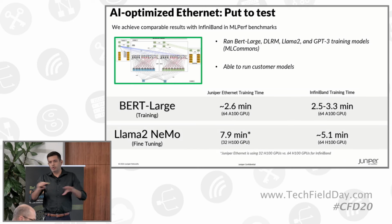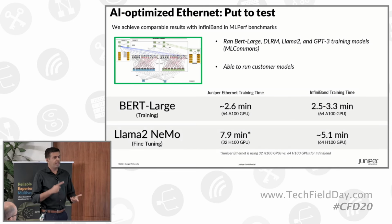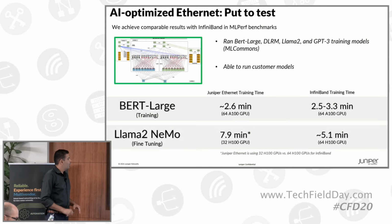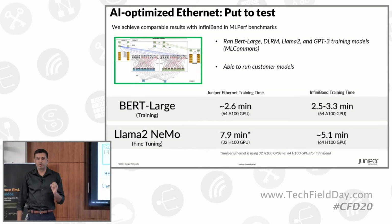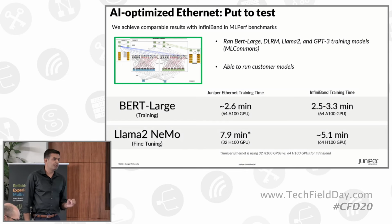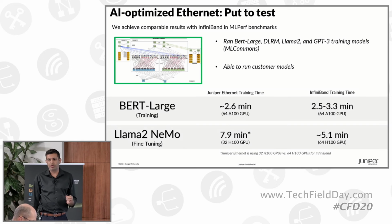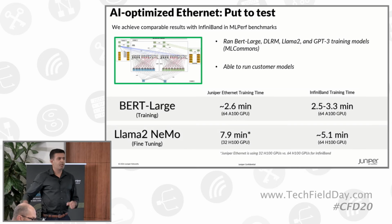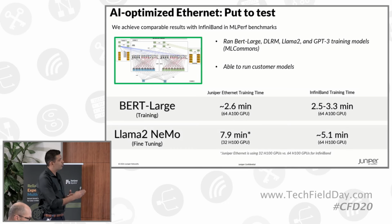So all vendors can do an apples to apples comparison. We ran BERT Large, DLRM, Llama 2, GPT-3, and other things as well. If you look at our job completion time for 64 A100 GPUs with BERT Large, we achieved 2.6 minutes versus InfiniBand metrics posted in ML Commons. We didn't test InfiniBand. These are standardized benchmarks. So we're measuring against what's posted in ML Commons, which range from 2.5 to 3.3 minutes.